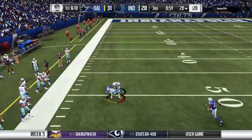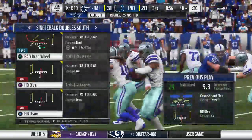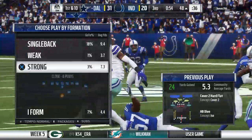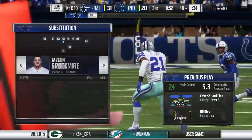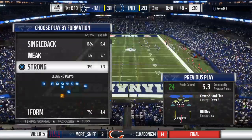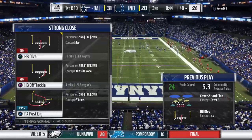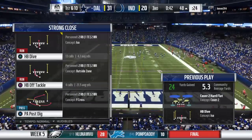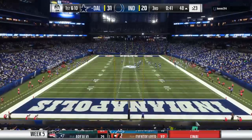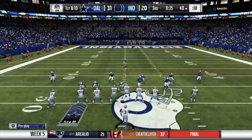Escapes the defender. And he'll be taken down, but not before they work it across midfield. Good yardage as he rumbles for 24 and a first. A tough run by Ezekiel Elliott, the 4th overall pick in the 2016 draft. If you watch tape of him in college, you saw plenty of those runs because I know the highlights showed him in the open field breaking away from people, but that's how he wore down defenses, those exact type of runs.